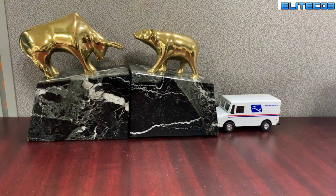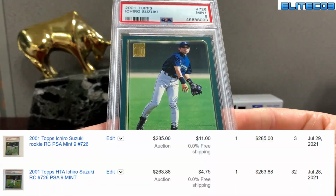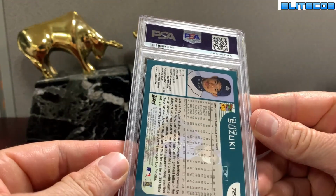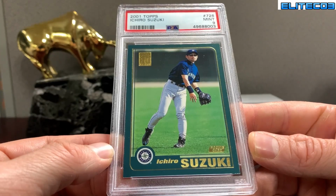Last box. Ichiro. That's a nice copy. There's a little white on the back, but the centering's on point. I'll probably end up keeping this one.